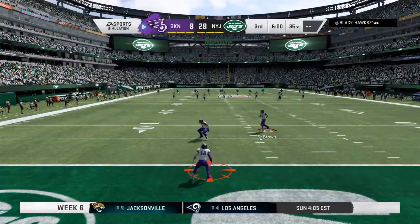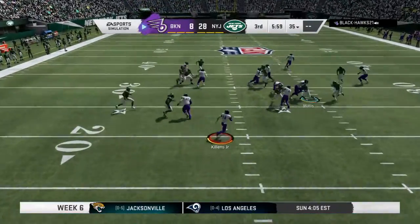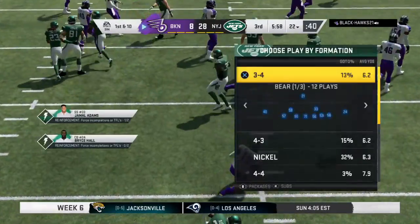Coach! And the Jets set to receive this 3rd quarter kickoff, and they have the lead as well as we are underway in the second half. And he's up past the 20 to the 22-yard line.